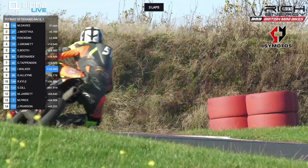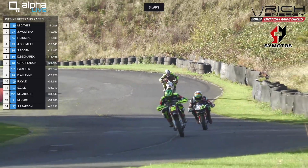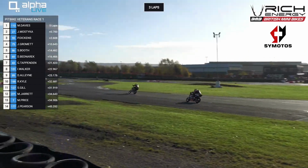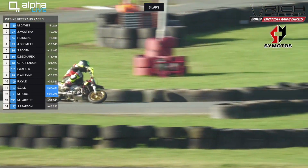Mostiger starting to close up once again on Matthew Davis. Still Dickens 3rd, Gromit 4th, and Steve Booth in 5th place. Dean Bednarek, Gav Tappenden a bit further behind. Ian Walker, Dervin Lane and Robin Kyle rounding up the top 10 as they go through that sweeping chicane area. All the riders, classic racing line through there.